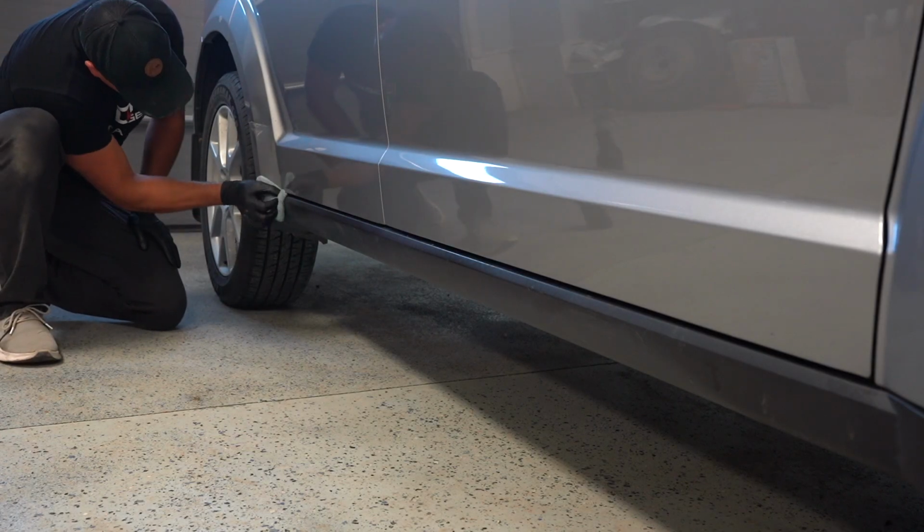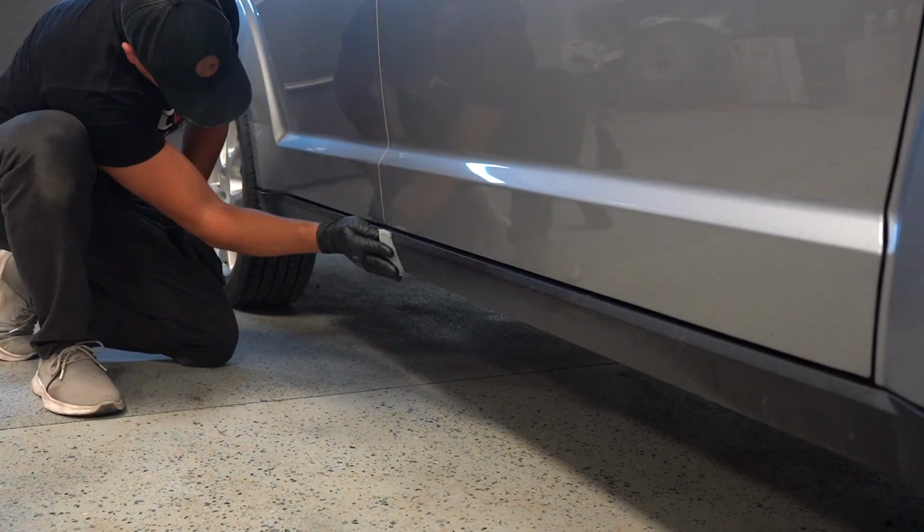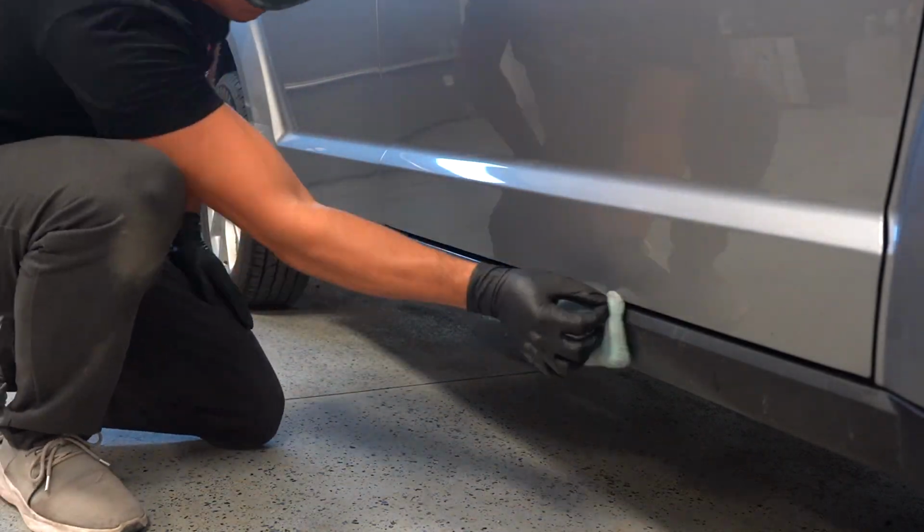Second last step here is to dress all the exterior black plastic trim with some aerospace protectant to really make it pop and look incredible.